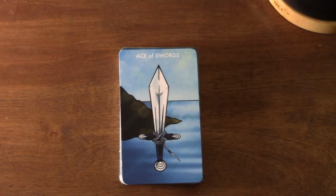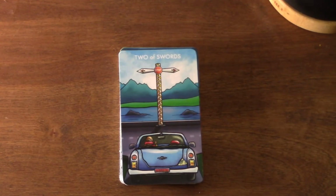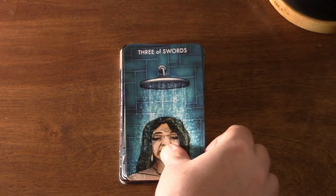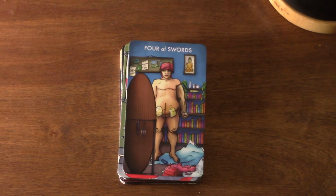And so now we get into the Ace of Swords. Two of Swords. Three. This to me is a more interesting Three of Swords than most Rider-Waite-Smith Three of Swords are. So, I like that. Again, scars. Four of Swords. It's an interesting thing for the Four of Swords.